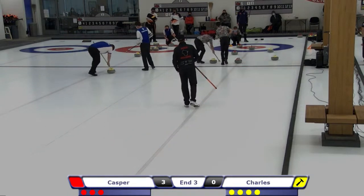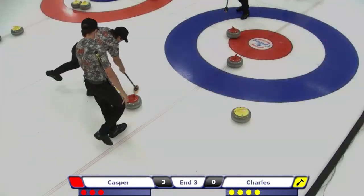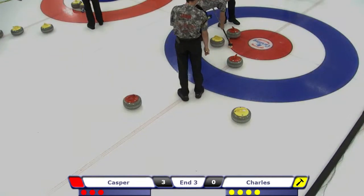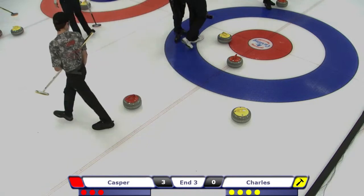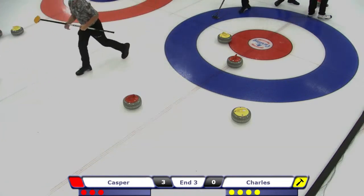Adam, now hard, sweeping hard, the curl hard. They're by the guard, trying to get to the nose. Yeah, that's a good shot. You know, they would have liked a little flop inside, but I'm not sure if that was really possible there.